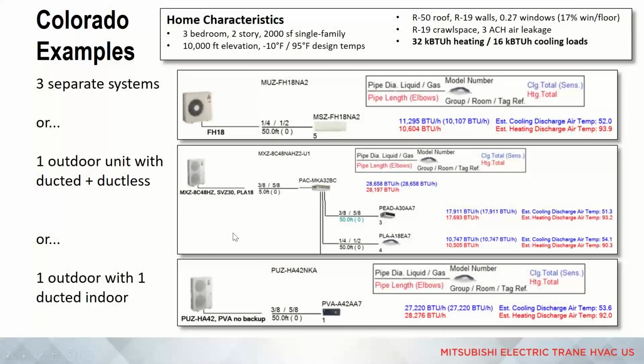were considering minimum loads. Now, Colorado examples, looking at a 3-bedroom, two-story, 2,000 square foot single family home with a 32,000 BTU heating load. And this home happens to be, I calculated it at 10,000 feet at a negative 10 degree design temperature. So pretty aggressive numbers there, 32,000 BTUs of load.